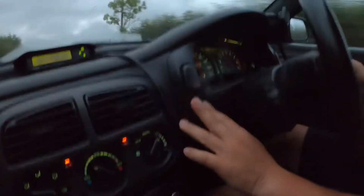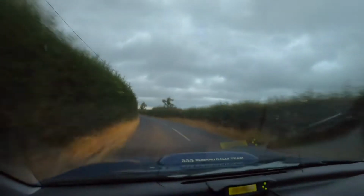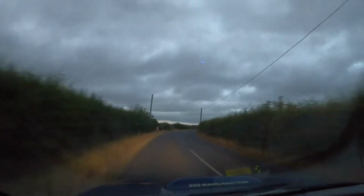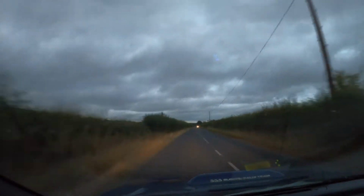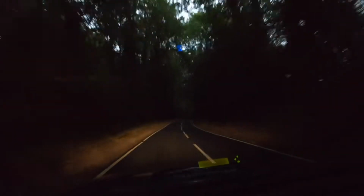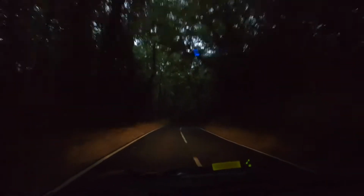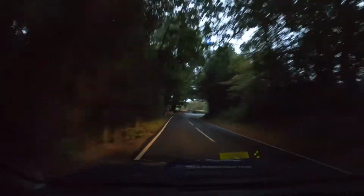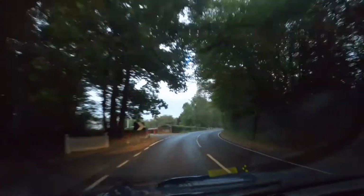Bit of intercooler water spray here, just to cool everything down. Manage the temps, mate. Manage the temps. Perfect B-road weapon. Just made for a forest road like this.